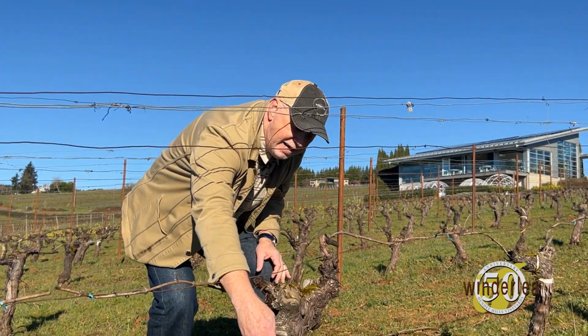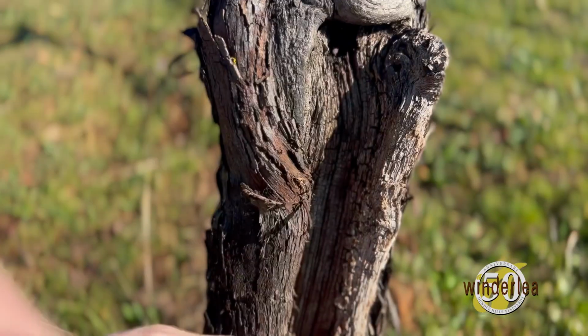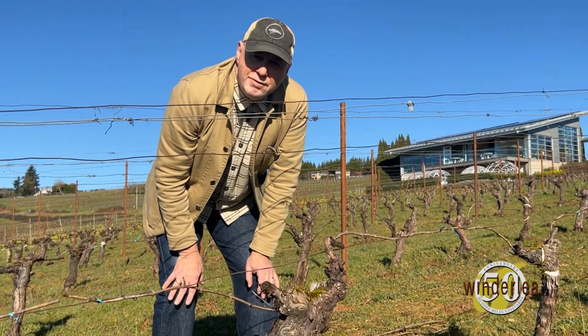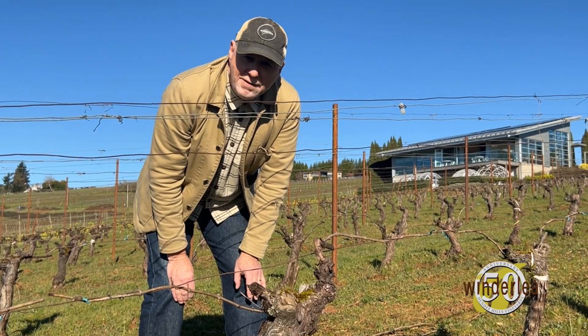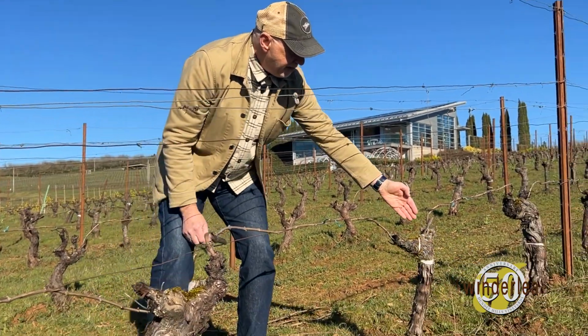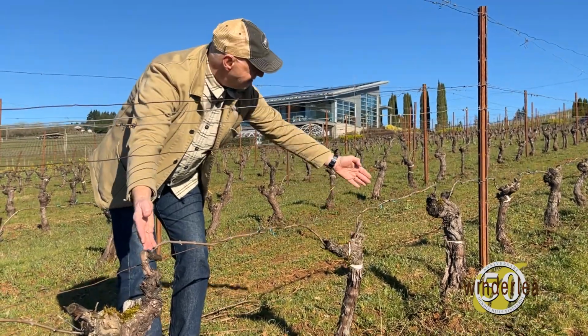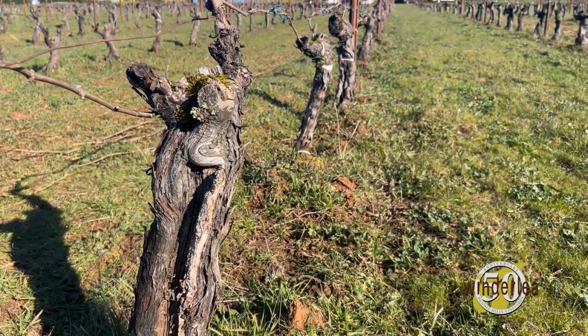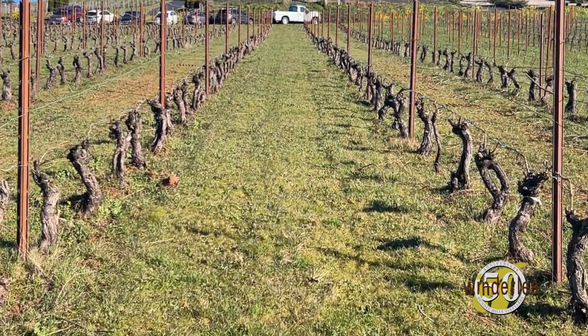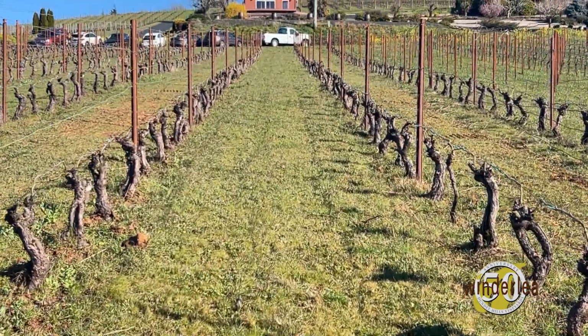As you can see, this section of the trunk was not needed to support the new scion wood, and so it died. 115 Pinot Noir was sourced from Burgundy, and it was known to thrive in cooler climates, and it has thrived in Oregon. At the same time, they put a new vine in between the existing vines, thus reducing the planting space between vines from 8 feet to 4 feet. So this block is now 4 feet by 10 feet.